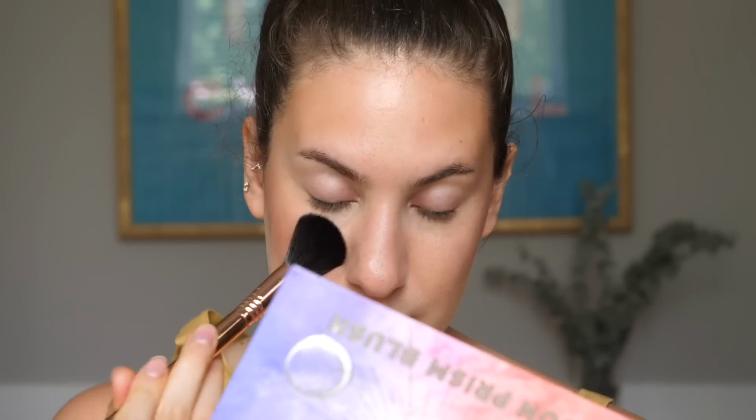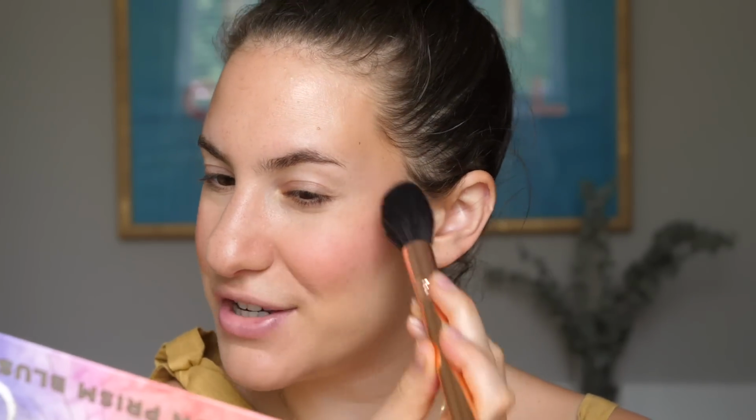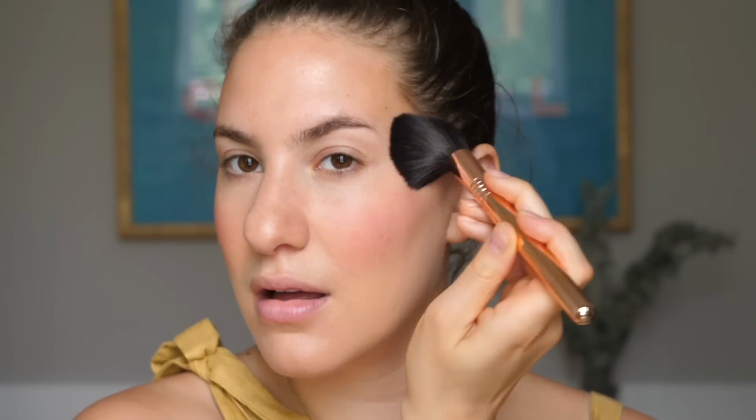So for today, I'm kind of feeling this bright pink over here. This is the shade Stargaze. Ooh, this is very pretty. I'm kind of feeling a very blushy look today, since I'm not gonna have anything going on in my eyes. I kind of want my cheeks to pop.